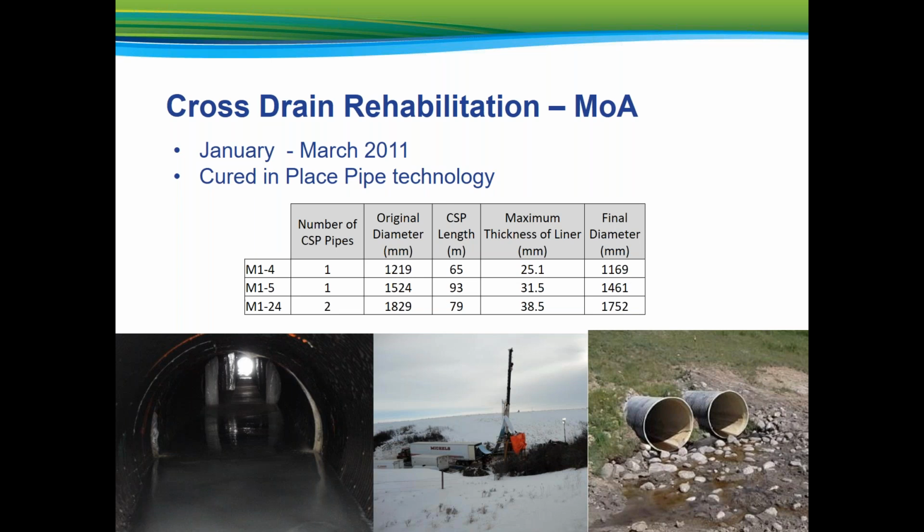These 3 cross drains were identified as priority number 2 in the asset management plan. Without rehabilitation measures, there was the potential for the cross drains to wash out, which would undermine the canal and cause water outages for an extended period of time. During the winter construction season of 2010-2011, cross drains M14, M15, and M124 were rehabilitated utilizing cured-in-place pipe technology.